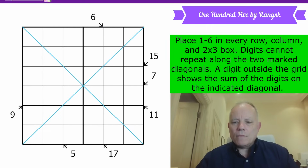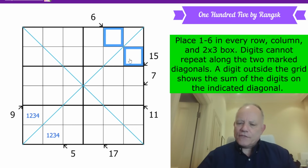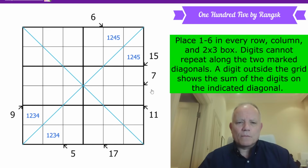So what can we possibly do straight away here? Well, not much straight away. I can mark the 5 diagonal as made up of either 1, 4 or 2, 3, and the 6 diagonal is either 1, 5 or 2, 4. I'd love to say the 7 diagonal is 1, 2, 4, but the fact that there can be repeat digits gives it at least 3 other possibilities, probably precisely 3 other digit makeup possibilities. And then I don't really know.